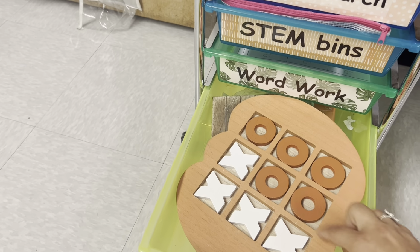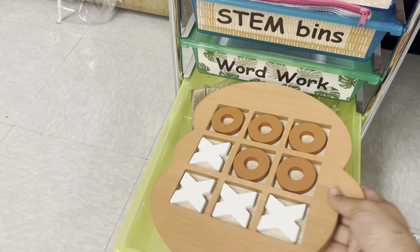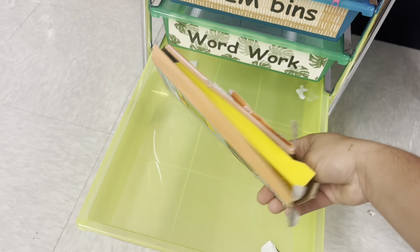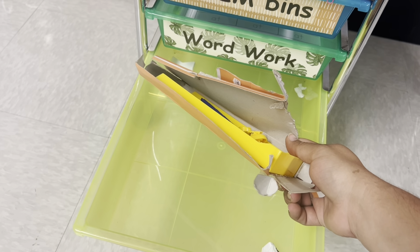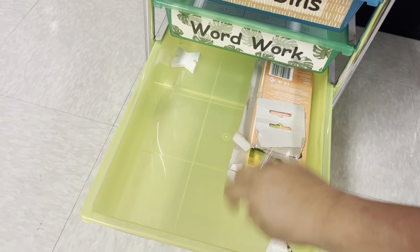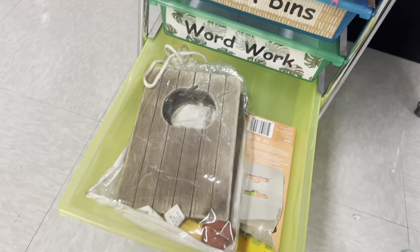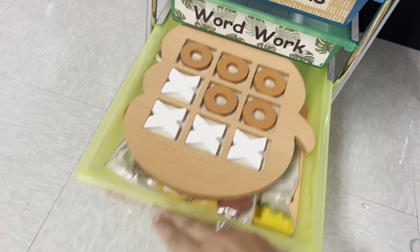And then I have a game station. So right now I just have my tic-tac-toe, that is the pumpkin, and I have my pumpkin thrower, and then I have my little football throwing thing. Actually, I think they've lost the football, so I don't even think that works anymore. Clearly they don't throw their trash away. That is what I have in the fast finisher cart, and they really like it. Right now they're really loving that throw thing.